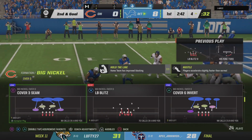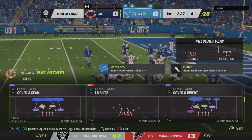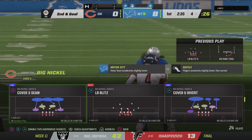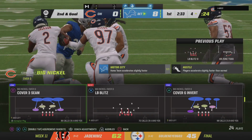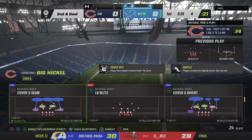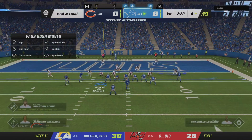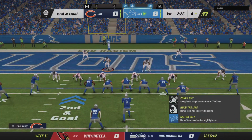An interesting and intriguing decision there defensively because they kept extra DBs on the field despite seeing the multiple tight end look that came out for the offense. I thought they were going to switch out of it. I didn't know if they felt they didn't have time or what the case was. Well, in any event, the extra speed allowed for great penetration as they stuffed that one behind the line of scrimmage. From back at the 4, here's 2nd and goal.